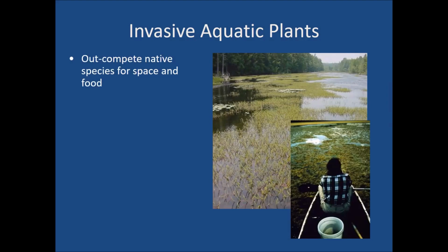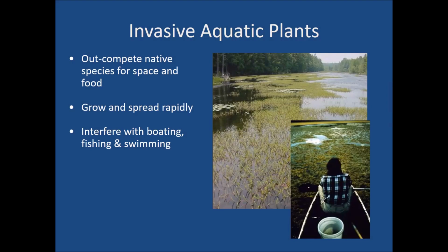So why do we care? Invasive species outcompete native species for space and food. So in the plants case, they come up earlier in the spring, like some of them grow underneath the ice, and they have more aggressive reproductive strategies than our native plants. So they're just better adapted, grow and spread rapidly, interfere with boating, fishing, and swimming. They can affect water quality.